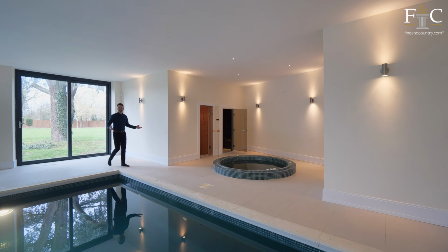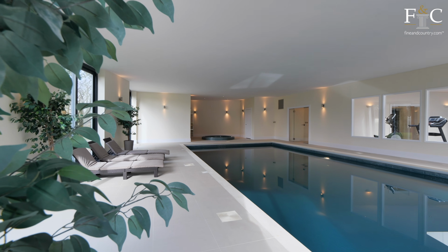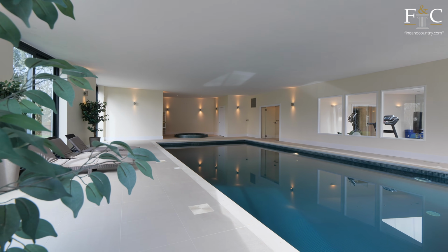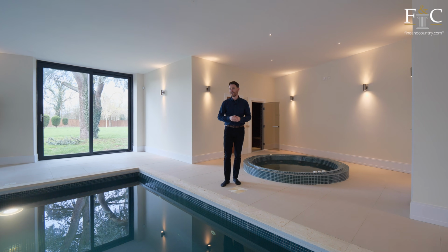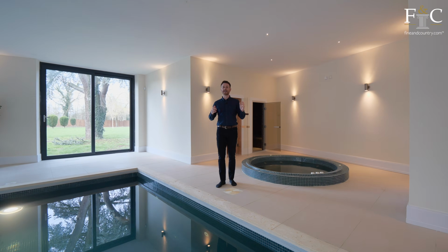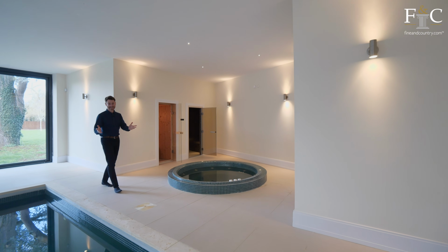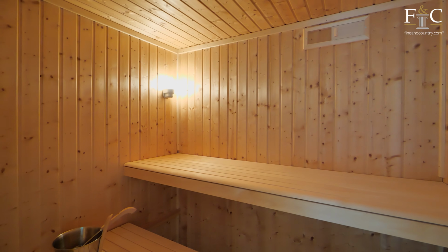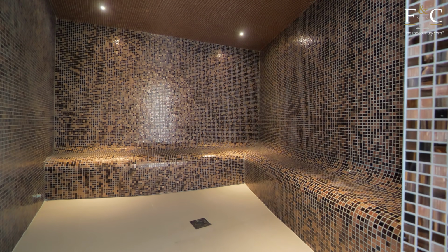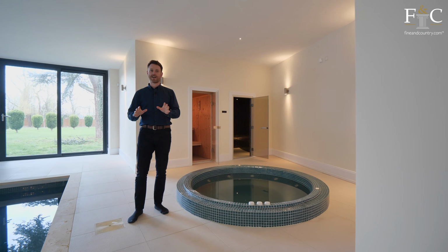Now the main feature is this fully tiled indoor 11-metre professional swimming pool. Imagine how fantastic it would be to wake up in the morning, come downstairs in your swimming gear, jump into the pool and do a few lengths to energise the system and get you ready for the day ahead. And as if that wasn't enough, there's also a jacuzzi sunk into the floor here, a sauna and a steam room.